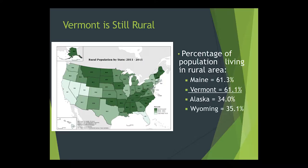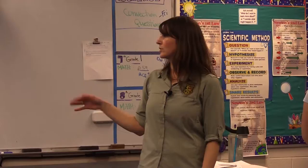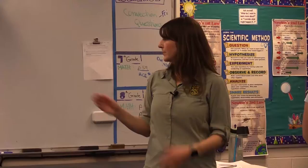The latest census shows that we're the second most rural state, just very closely behind Maine. They just edged us out a little bit in terms of the percent of the population that lives outside of an urban area. The census considers an urban area to be an area that has a population of 2,500 people. 61% of our population lives outside of an urban area, which is pretty remarkable. Especially when you consider states like Alaska and Wyoming, where they have a ton of rural land, but all of their populations are clustered in these urban centers. So that just sets Vermont apart from a lot of other states in the country. Some other rural areas are like Mississippi and Arkansas, but Vermont and Maine are the most rural states in the country in terms of population.